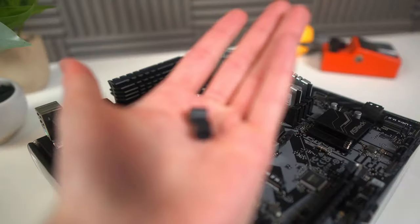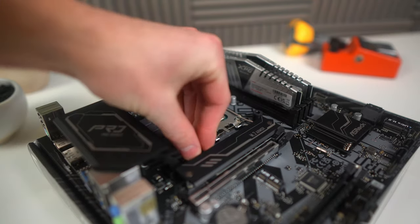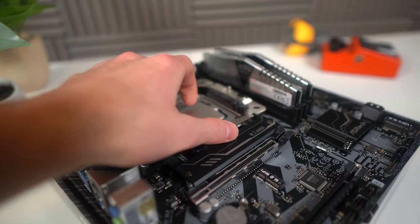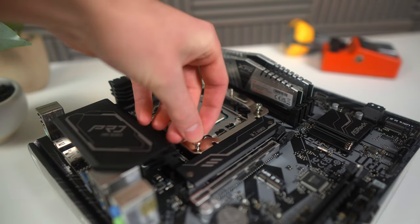Next up, from this bag, you'll want to grab four of these spacers. Place them on top of all four of those jack screws. Next up, grab that metal bracket and simply plant it on top of those spacers. Do make sure it's in this exact orientation. Then with those four screws that were in the same bag, you can go ahead and fasten that bracket.